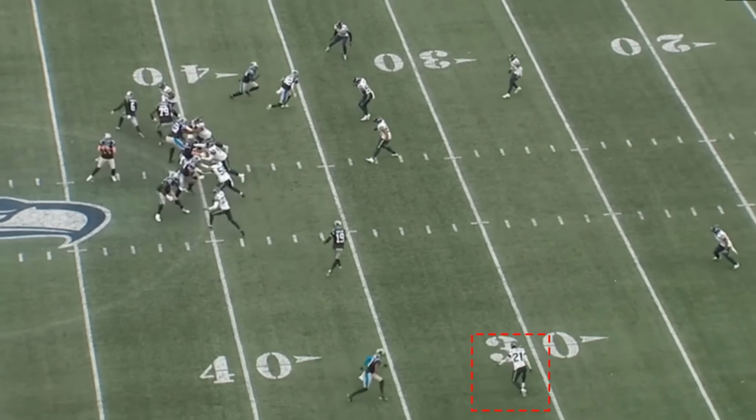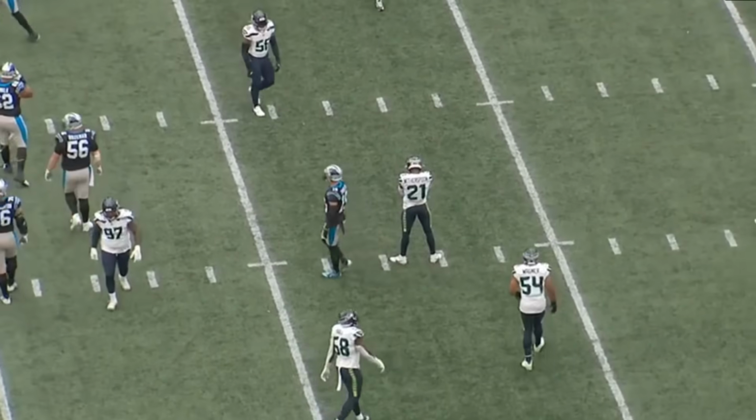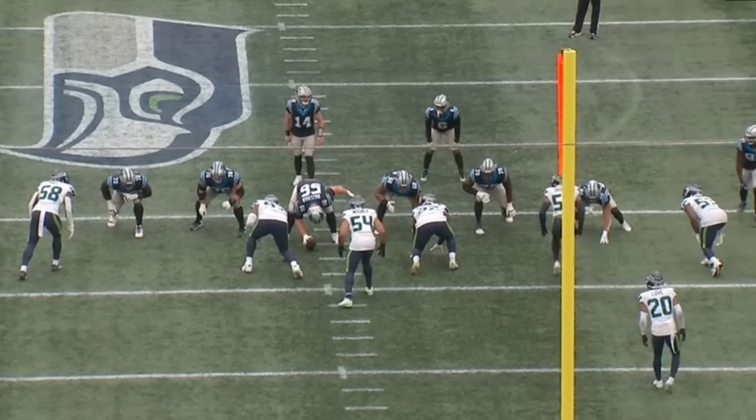And to me, this is one of the best cornerbacks in the NFL that is under the age of 25. The guy is very, very special. And if he continues to develop, the potential is through the roof for a Witherspoon type player. To me, very, very solid football player.